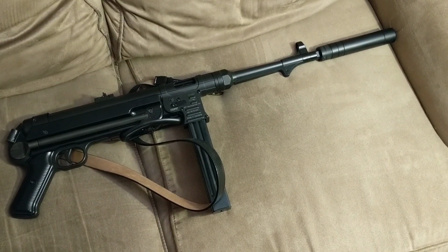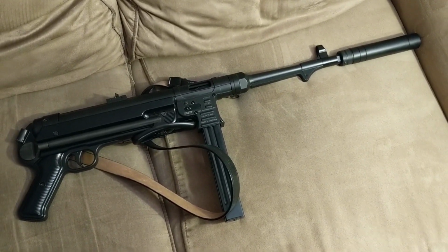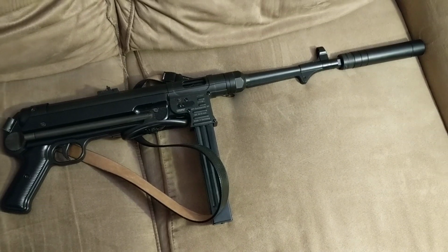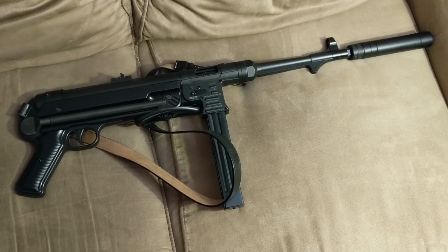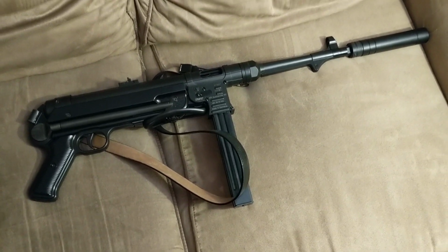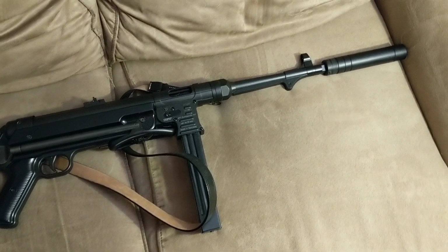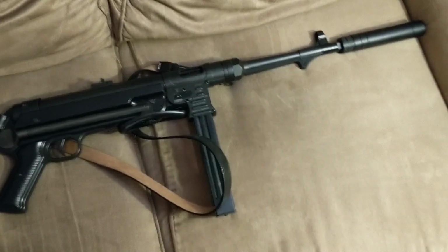Next up at number 4, this is the ATI MP40P Pistol. Now this is actually, I have converted this to a carbine using an extension and the factory folding stock. I mentioned in that video basically the parts that I used to put this together, but this is one of those guns that is, again, just like the previous one, because I can't afford to buy an original MP40 or an MP40 parts kit, so this replica is going to have to do me.